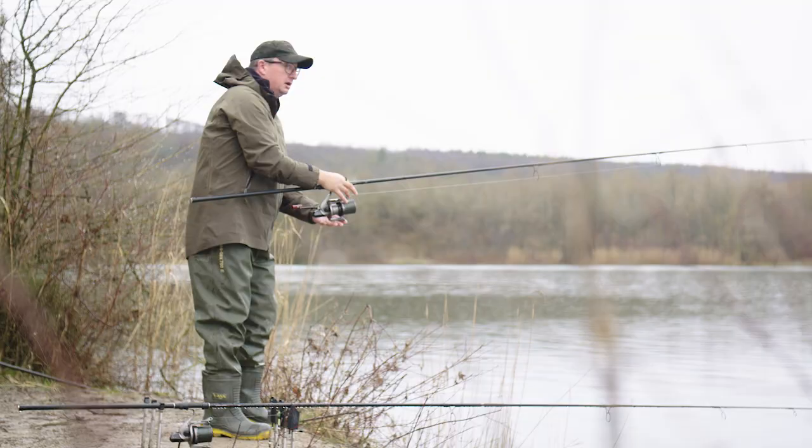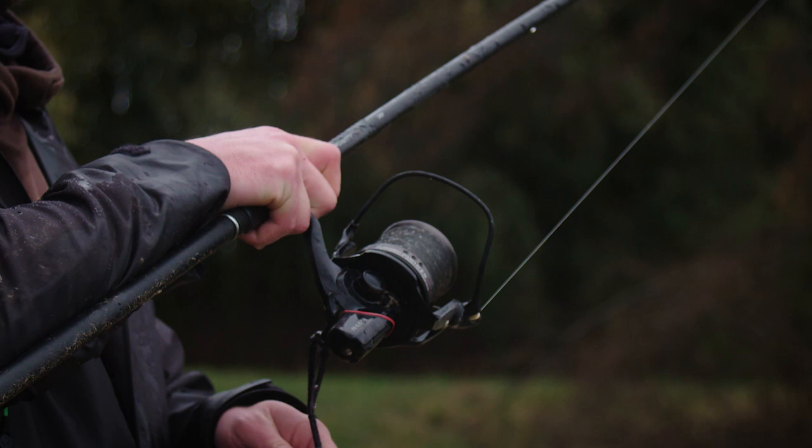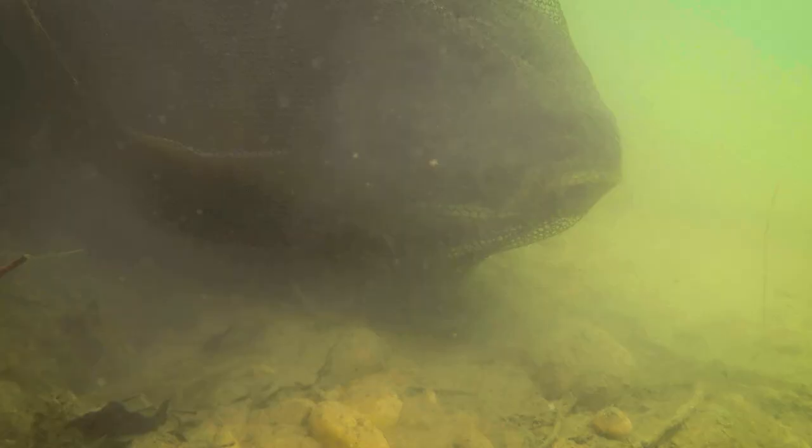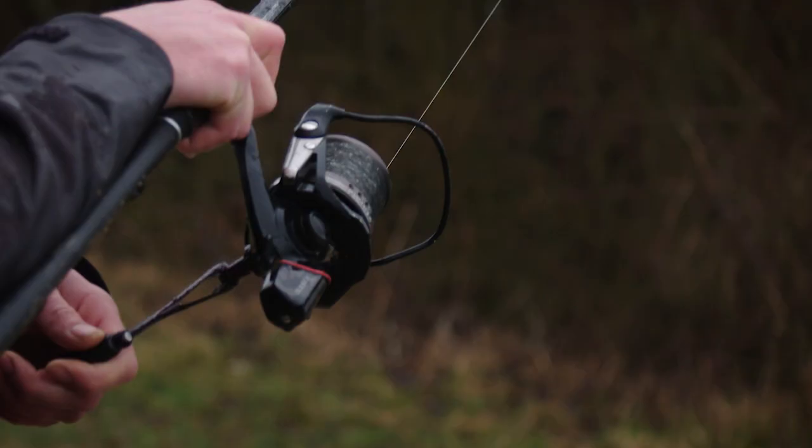Right, I'm coming. Hey, mate, it's a screamer. I'm coming. It's all going mental, isn't it? Danny, he's got a couple of absolute monsters there. Well, one absolute monster, another good fish. He's going off for him out there, and it's looking pretty quiet for me.